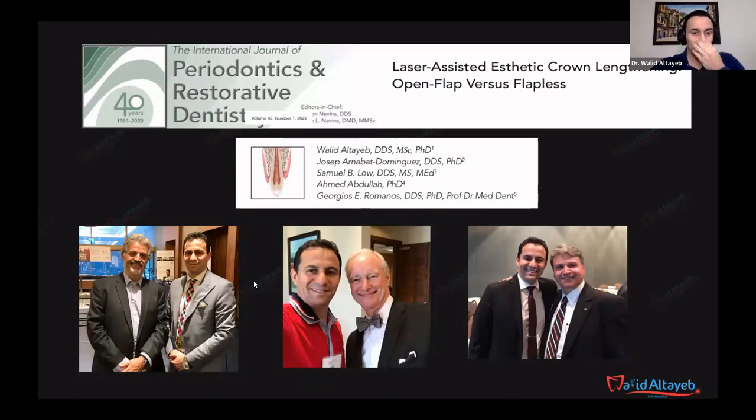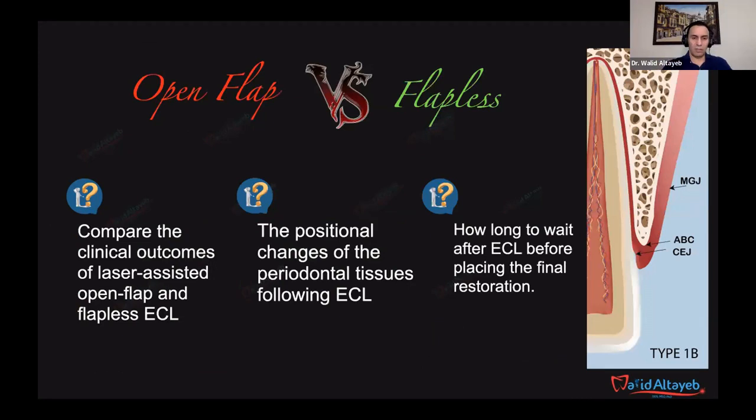This research took us 5 years because it was a randomized clinical trial. It's very important, and very difficult to find these patients. We have three main research questions, and all of them are clinical questions. The first: is there any difference in the clinical outcome between flap and flapless?